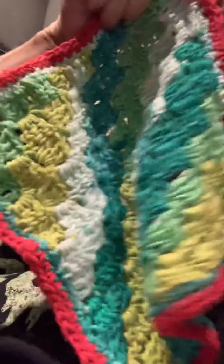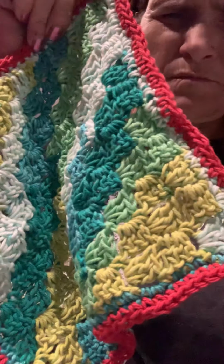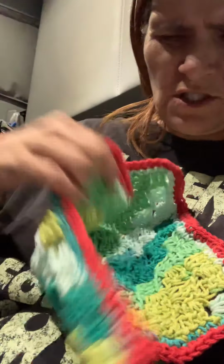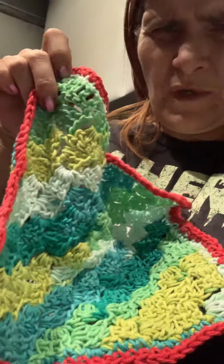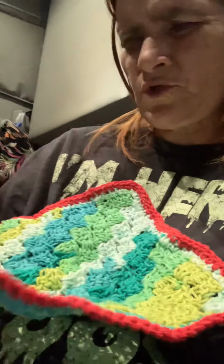And then I made the corner to corner wash rag, and I think this was Jada and Stitches pattern. I mean, it's corner to corner, so anybody can do corner to corner. That's like a granny square, easy as pie.